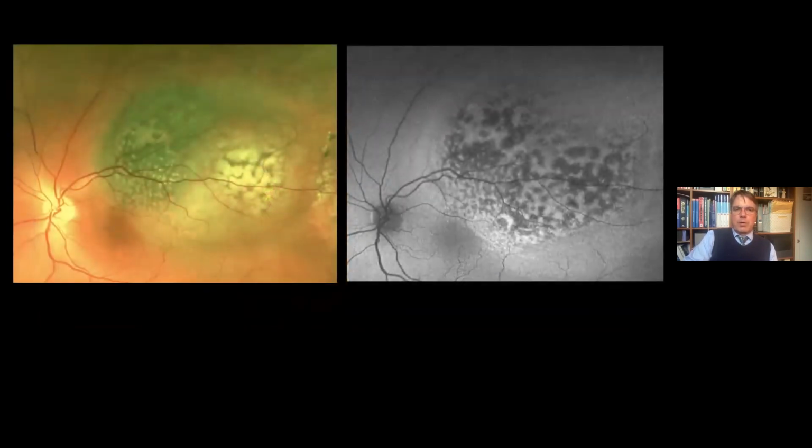For instance, this tumor is interesting because it has two parts, a pigmented and a non-pigmented part. You can see orange pigment over the pigmented part, but the orange pigment over the non-pigmented part actually is not orange, it's dark and gray. And that's often missed and mistaken. People think orange pigment is orange. No, it can be dark over white tumors. And the autofluorescence helps you massively here.